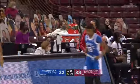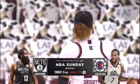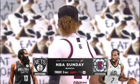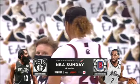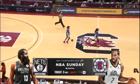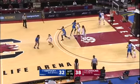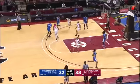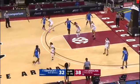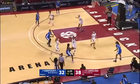Hey, tonight, two of the association's top teams highlight our special NBA Sunday West Coast matchup on ESPN. James Harden and the Red Hot Nets finish up a big 5-game road trip against Kawhi and the Clippers. Coverage begins at 7 p.m. Eastern with NBA Countdown. Nets on a 5-game winning streak. They are 4-0 thus far on their 5-game West Coast road trip. Clippers just back healthy. That should be a really fun game tonight.